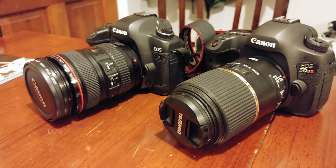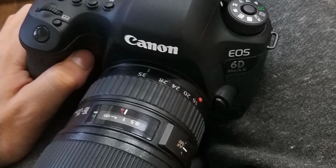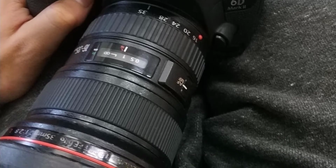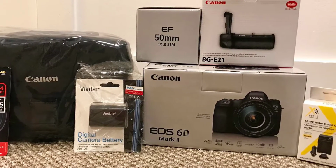At number 5, we have the Canon EOS 6D Mark II. This is not a high-end professional only model. Instead, this DSLR is an approachable compromise that incorporates a full-frame sensor with more modest features and costs only a little more than entry-level DSLRs.